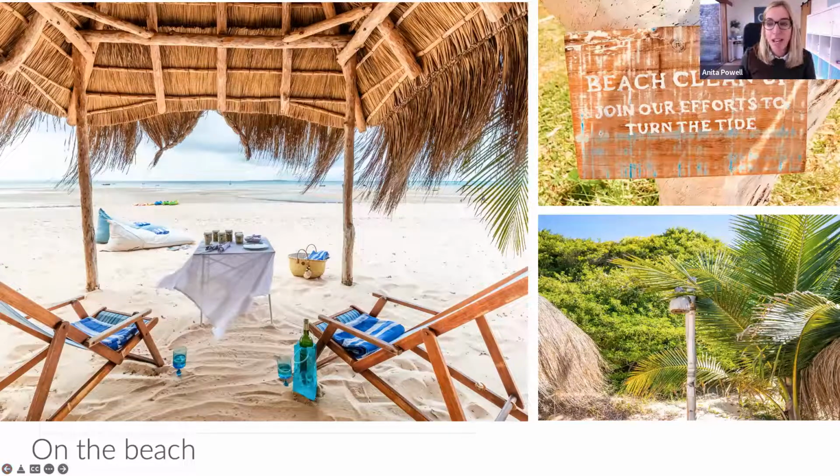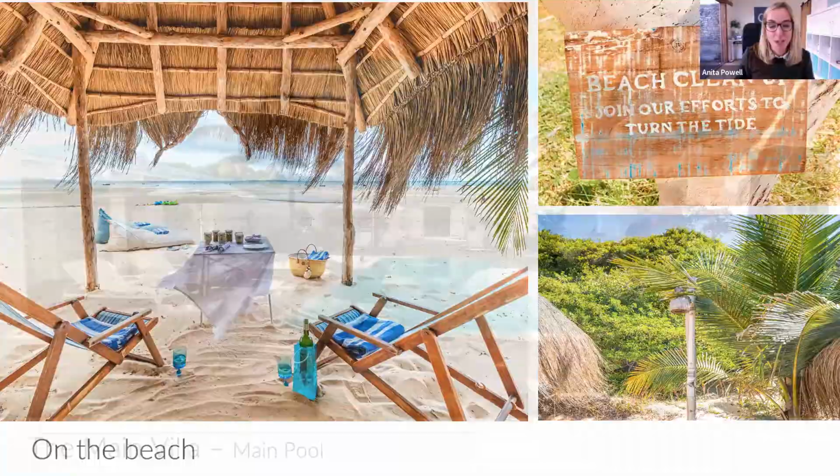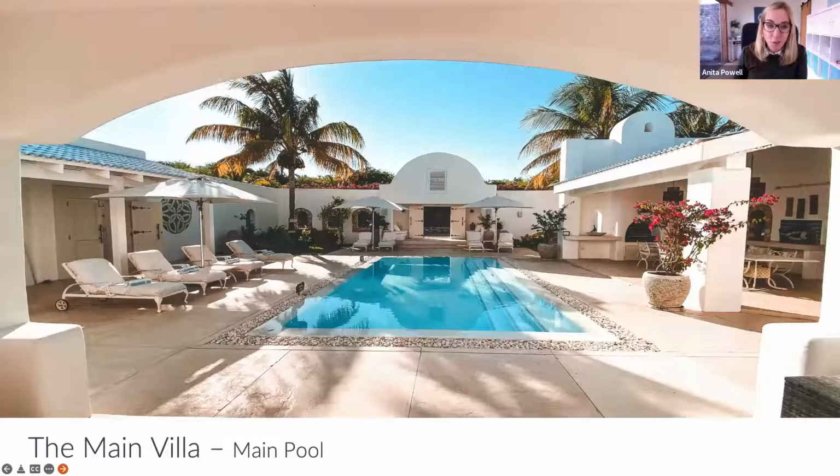On the beach here, we have these lovely little beach salas. We have a little bar area and a little coconut shower as well. And so most of our guests do enjoy spending most of their time on the beach when they're not doing the island excursion.